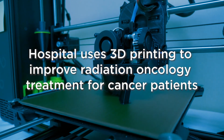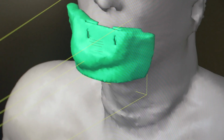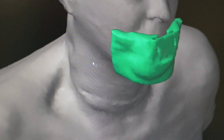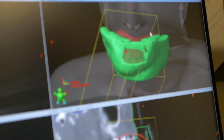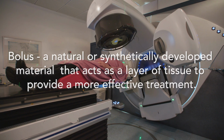When we decide that we want to treat a patient for cancer, we'll bring them to our department. They'll undergo a scan that's called a CT simulation, and we get a nice high-quality scan of the patient. We can turn around a printed bolus within under 24 hours usually, and we have the ability to redo it multiple times if we need to, to get what we think is best for the patient as well.